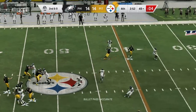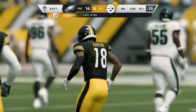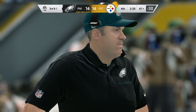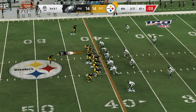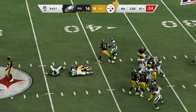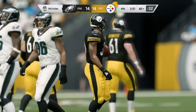On 2nd and 9, Roethlisberger finds his man Johnson. 8 yards on the completion, but now they face 3rd down. Here we go, 3rd and 1. Gut check time on both sides. They'll try and run for it with Connor, and he will be very close to a 1st down, but I see the closed fist of the referee, and that means 4th down. A minimal gain there on the 8th play of the drive.